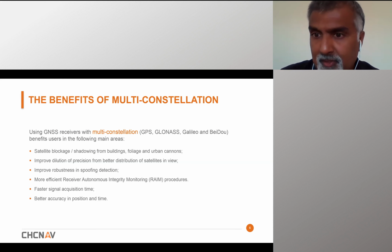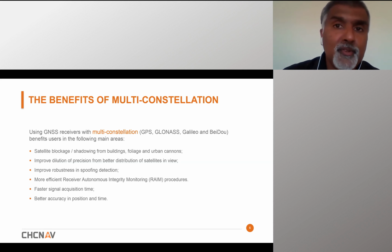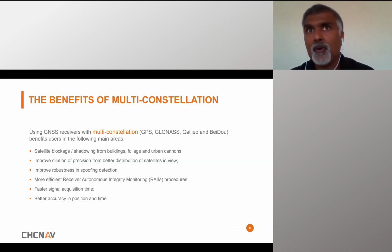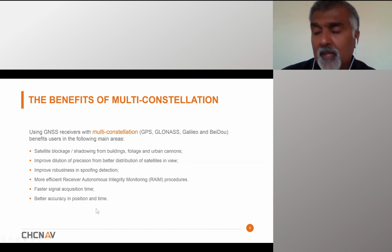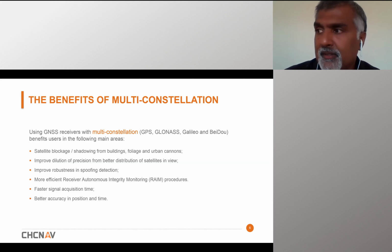A combination of multi-constellation observations can offer improved reliability, availability, and accuracy for position solutions. For instance, with satellite blockage, there's a benefit with multi-constellation receivers: if you have one constellation being shadowed at that particular time, you have the other three constellations you can depend on. Improved dilution of precision for better distribution of satellites in view. Improved robustness in spoofing detection. More efficient receiver autonomous integrity monitoring, known as RAIM, for fault detection on your signals. Faster signal acquisition time, and better accuracy in position and time.